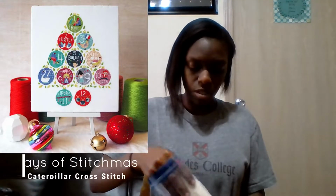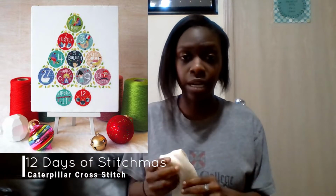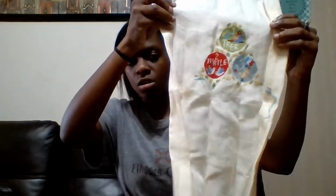12 Days of Stitchmas. Excuse the crinkling, everything is still in its bag. This is 12 Days of Stitchmas from Caterpillar Cross Stitch. I must have been starting a new thread. Anyway, I literally have not prepped any of these, so it's going to be interesting. This was a mystery stitch along. It came out a new part every 2 weeks. You got 2 baubles every 2 weeks.